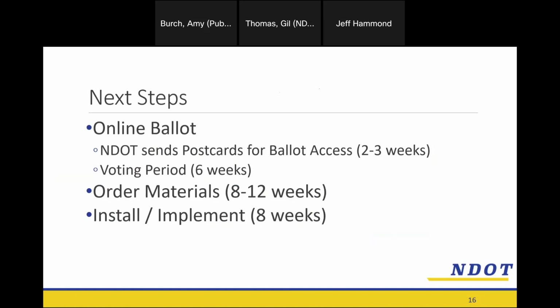Well, that would be about when your ballot would close, right? Yeah, so the voting period will close, and then we'll order the materials and they may take 2 months to receive. And then we would install. For this one, we might be in the late spring, early summer for the install, which is a great time to do that.